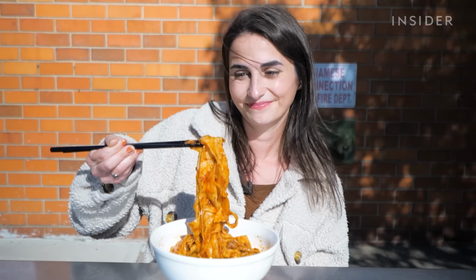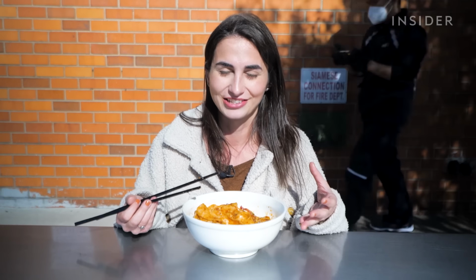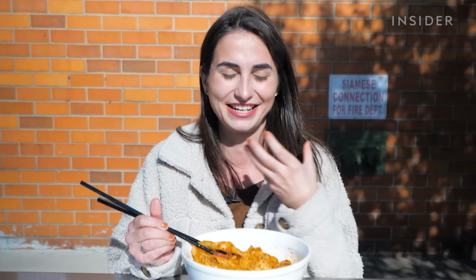Look at the way it's coated. You wouldn't get the flavor and the impact of this sauce without the noodle. The noodle is there to accompany that sauce, and it carries that flavor throughout this whole dish. And it's just a nice fieriness. It's really, really good. It's a reason to come to New York. Oh yeah, for sure. It was worth the stop? It was worth the stop, yeah. Try it. You will not regret it.